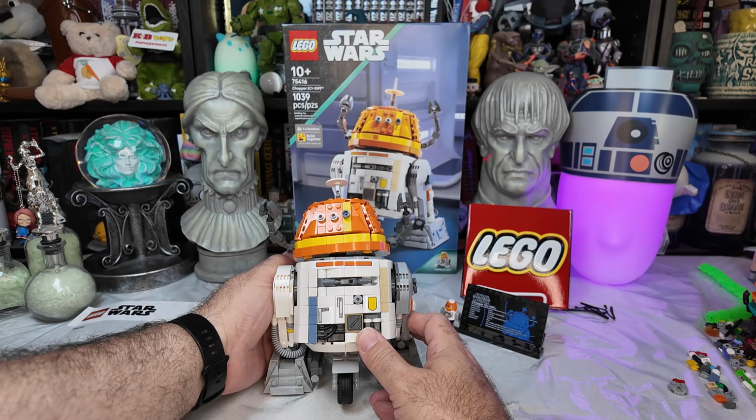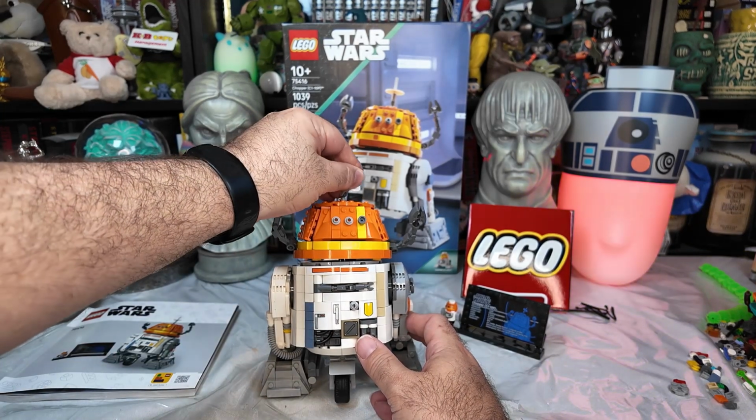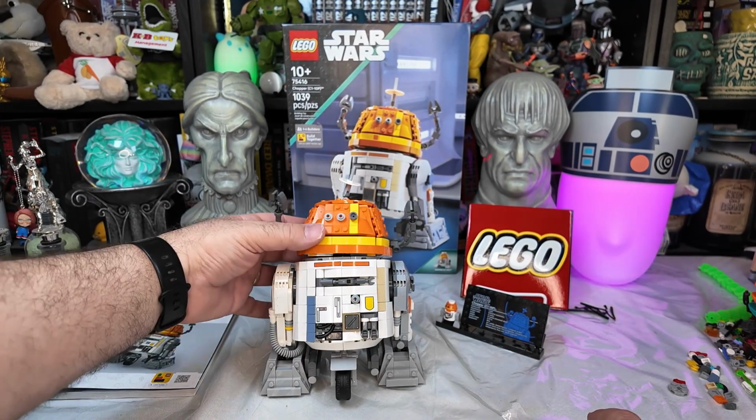Yeah, I don't sound like Dave Filoni. But still, it does it, and that's cool. And you can tilt the antenna a little bit. I think that actually would make it a little more screen accurate. But yeah, pretty good build.